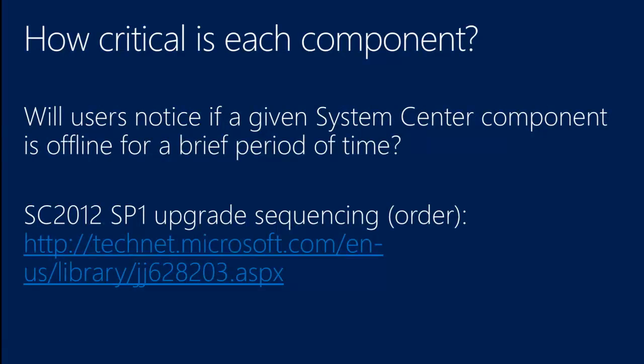Now that said, an important thing to think about as you're going through System Center is, what are the bits that I care about? Different people have different System Center components in them, and many of these different System Center components have different SLAs. One of the things I mentioned very early in the assumptions was, the focus needs to be, am I meeting my SLAs? Am I making sure that the users of my private cloud don't know that I'm upgrading?